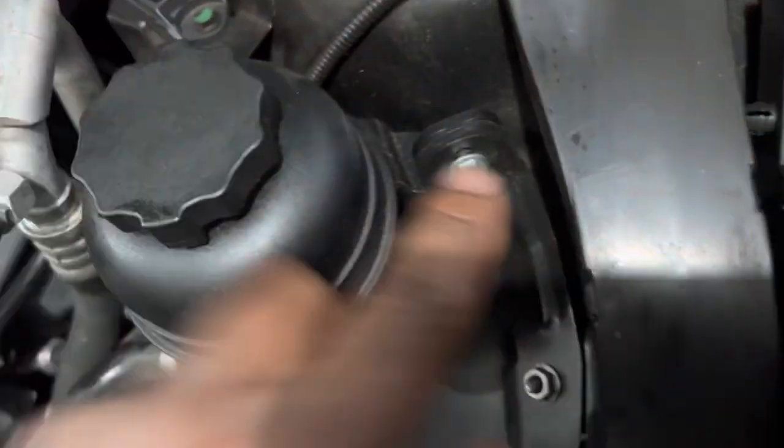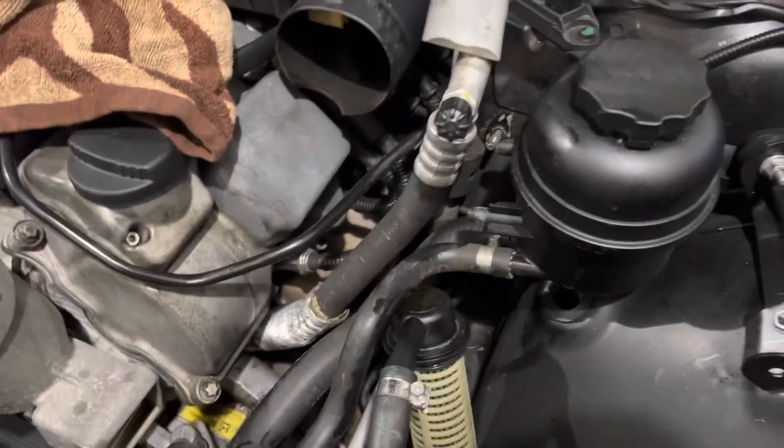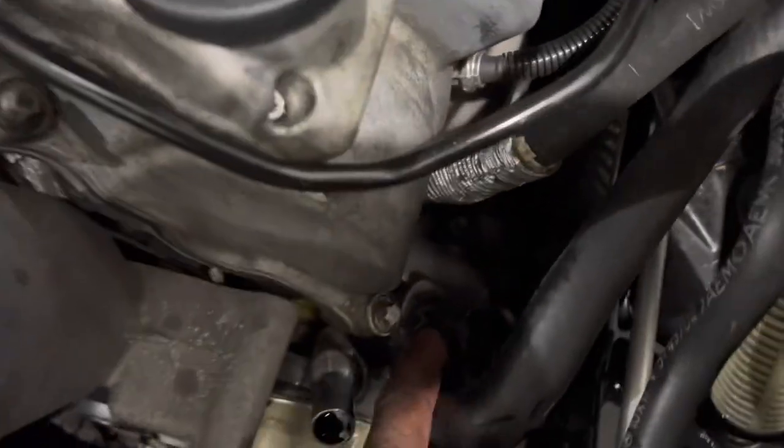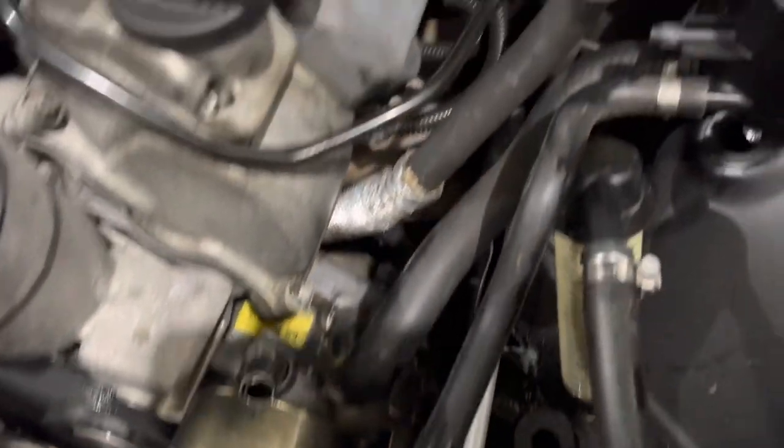All right. Okay, so now you have to remove this bolt right here so that you can move this out of the way. You're not necessarily going to disconnect it right now. You just need to move it out of the way. Well, I guess you can disconnect it because this does have to come off. And this is the feed from the power steering reservoir into the pump. Now, again, tie that off.